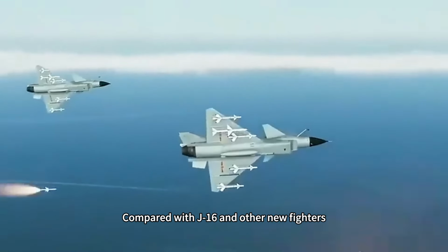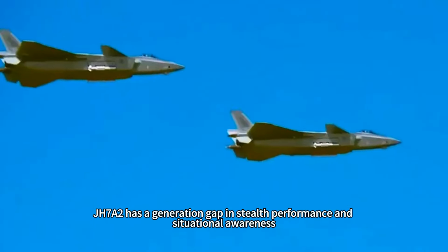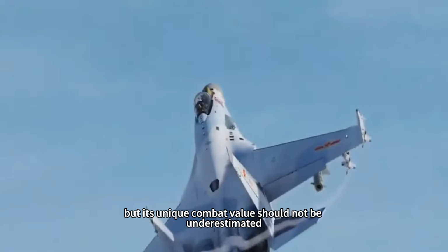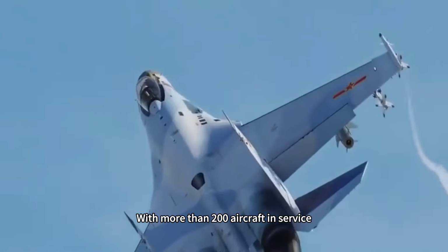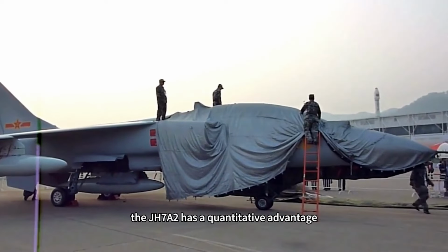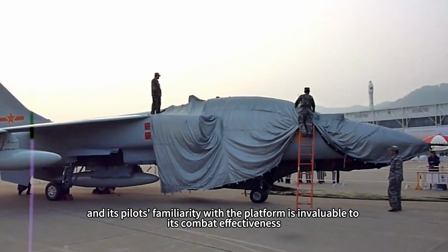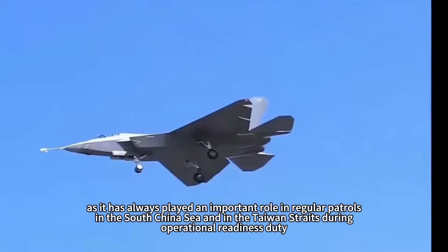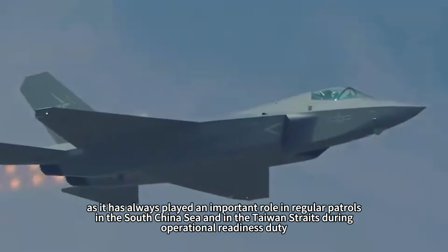3.5-generation warplanes. Compared with the J-16 and other new fighters, the JH-7A2 has a generation gap in stealth performance and situational awareness, but its unique combat value should not be underestimated. With more than 200 aircraft in service, the JH-7A2 has a quantitative advantage, and its pilots' familiarity with the platform is invaluable to its combat effectiveness, as it has always played an important role in regular patrols in the South China Sea and in the Taiwan Straits during operational readiness duty.